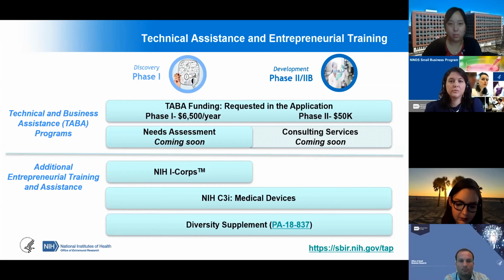Now, in addition to funding, we also have technical assistance and entrepreneurial training. And that's really because we recognize that many of our companies, again, are in that early stage and they need that additional support to help them move along the product development process. This support comes in the form of additional funds to help with technical and business assistance or different programs. And as you can see, this is something that's evolving and we're continuing to add to this. In addition, for some of our newer companies, we have entrepreneurial training and assistance.